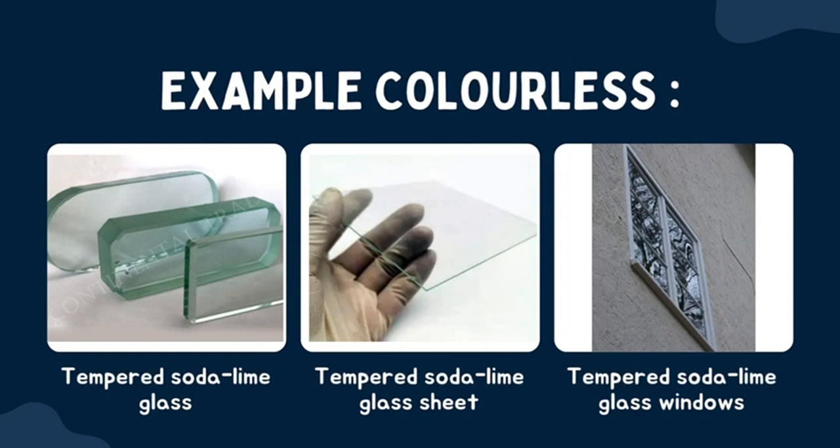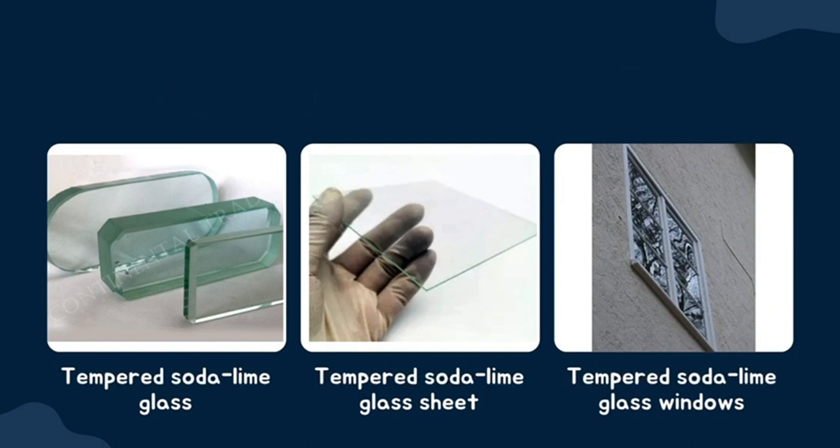Firstly, we can see for the first picture is tempered soda lime glass. Secondly, is tempered soda lime glass sheet. And lastly, is the picture of tempered soda lime glass windows.